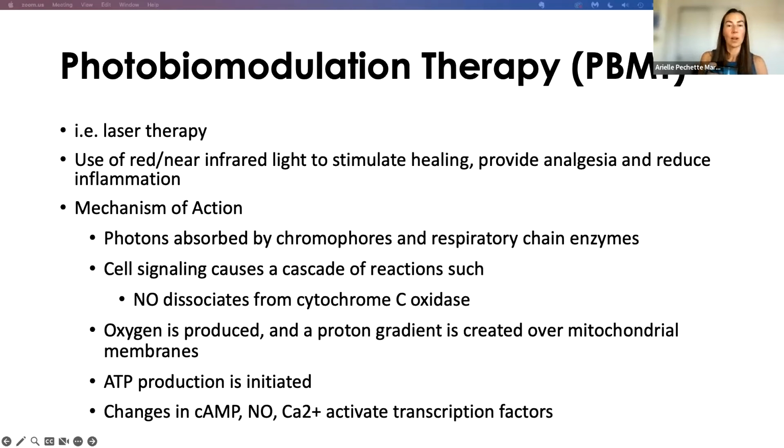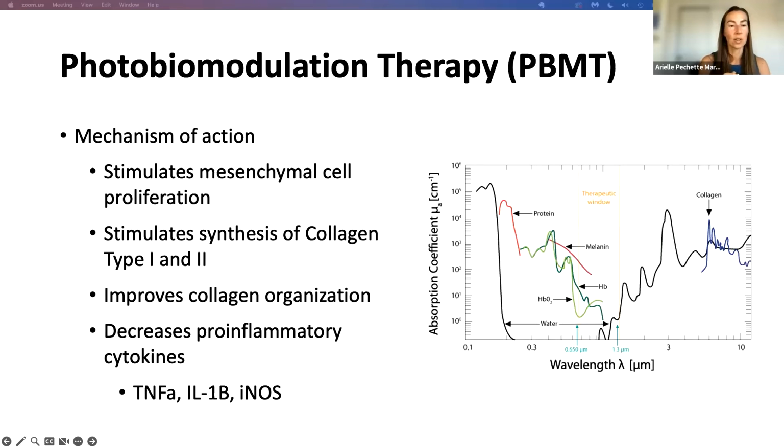Other therapies: photobiomodulation therapy or laser therapy, which is the use of red or near infrared light to stimulate healing, provide analgesia, and reduce inflammation. Mechanism of action is that photons are absorbed by the chromophores and respiratory chain enzymes, which causes cell signaling and a cascade of reactions. So nitric oxide dissociates from cytochrome C oxidase, and then there is this whole downstream effect with changes in cyclic AMP, nitric oxide, calcium, transcription factors. So all of this affects inflammatory pathways and stimulates healing. And so we know that it also stimulates mesenchymal cell production, collagen synthesis, collagen organization, and then decreases pro-inflammatory cytokines.